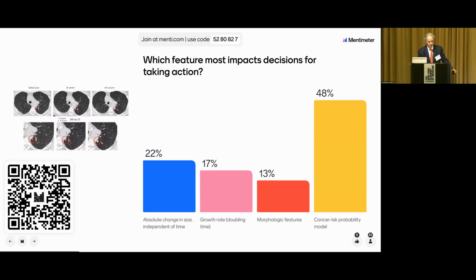What are your thoughts? Yeah, I think I agree with a lot of what's been said. I think the patient has a say in this that we should not ignore. Some people just can't live with that being there, especially the second patient. Having said that, I'm a fan of growth rate, and clearly for me, time here is not of the essence in either of these two cases. You can afford to watch them longer.